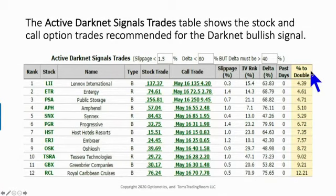Percent to double is a tool where we, as option traders, look at a mathematical equation, and we're able to determine how far this stock needs to go for my option trade to double in value. That's what this does. All right. So, example, if I'm looking at Lennox International, and that's a buy signal, and I come across here, what that 4.39 means is that I need Lennox stock to move 4.39% for my option trade to theoretically double in value. So that's what that does.